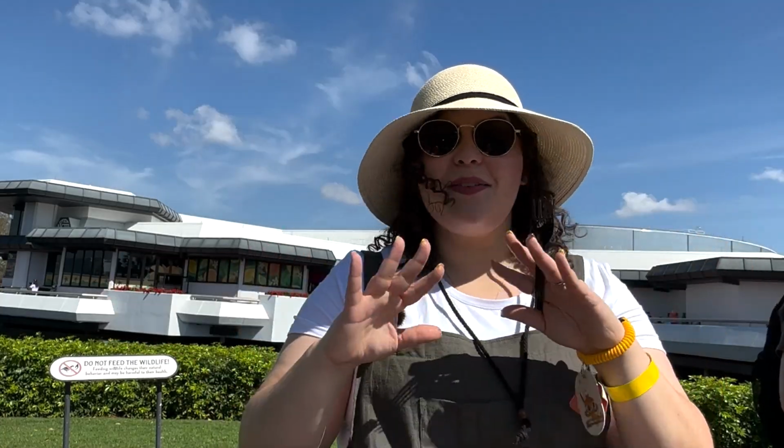I think Citrus Blossom hit it out of the park this year. I absolutely love this new menu. I recommend the entire booth. This whole thing was great.